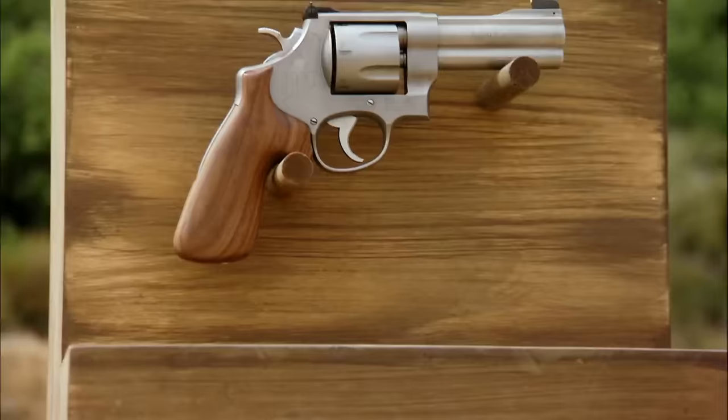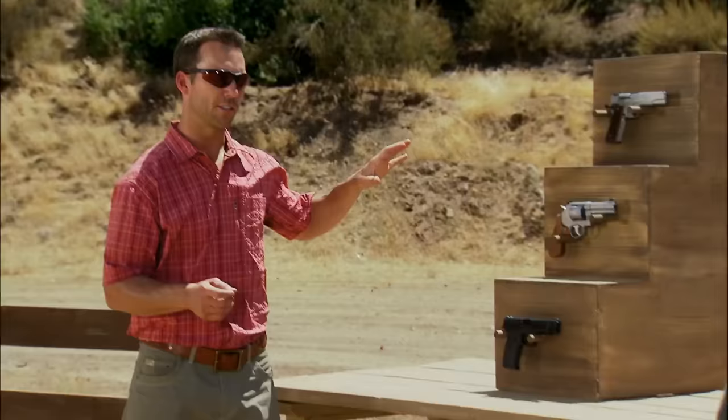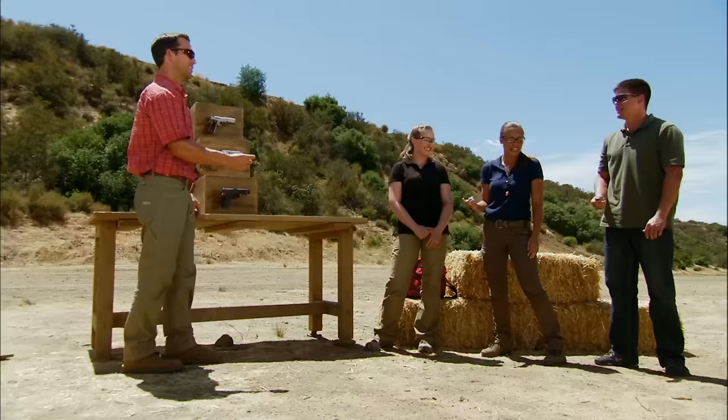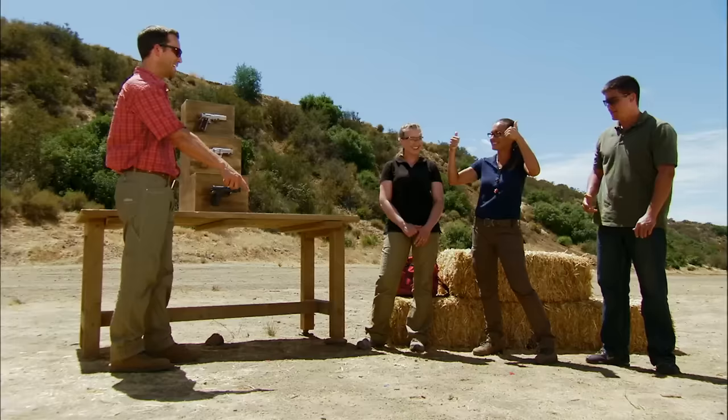Now that all the weapons have been put through their paces, it's time to select a pistol and load up for the shoot-off. So, here's what we have to do now. We're going to flip coins, blue on one side, red on the other. Maggie, Brad, you guys each have one. Okay. Odd man out gets to choose their weapon and name their best shot. Let's go. Blue. Whose was that, Maggie? Yes. Okay, Maggie, you get to choose first. 1911, yeah. Okay. So now it's between me and you, Brad.